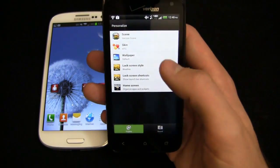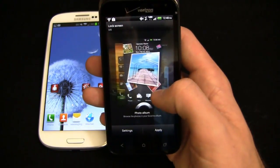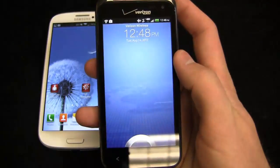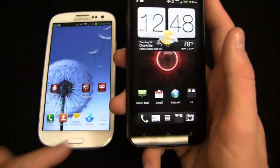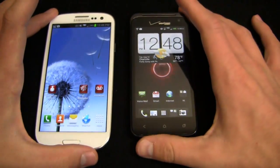So wallpaper there, lock screen style, I can turn on weather, I can do friend updates, I can do clocks, I can do stocks, and more. I happen to like the productivity one. I think it's pretty useful, but then again, the weather one is a very popular one. Also, as you can see right here, the ring to unlock, and then I can do shortcuts if I wanted to down here at the bottom and access those much like I can on the unlock screen on the Galaxy S3. So very customizable on both.